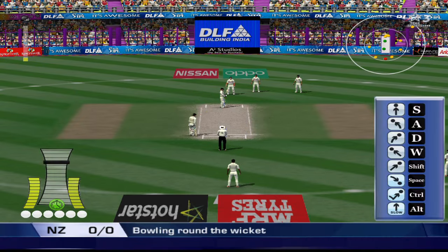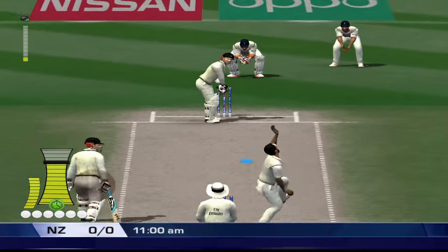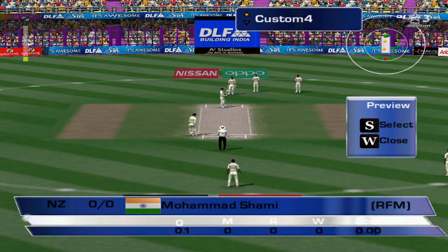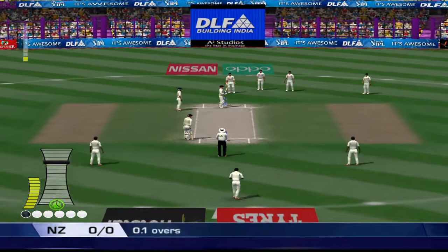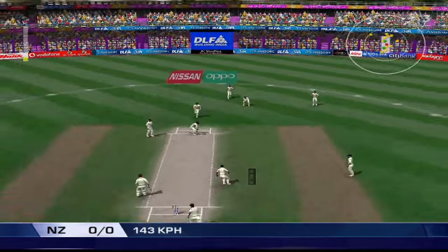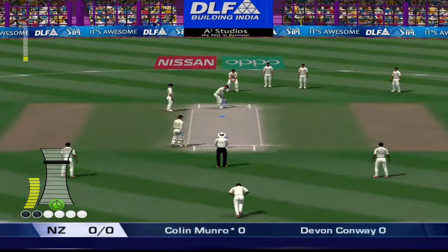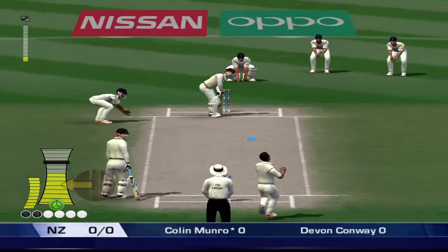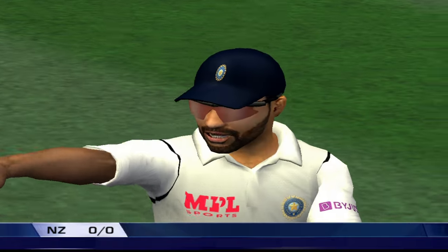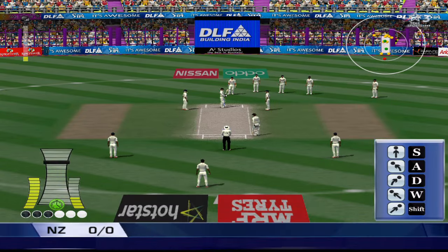Munro waiting at the striker's end. Sharma has made a slight change to the field. It's straight to a fielder. Sharma has made a change to the field.